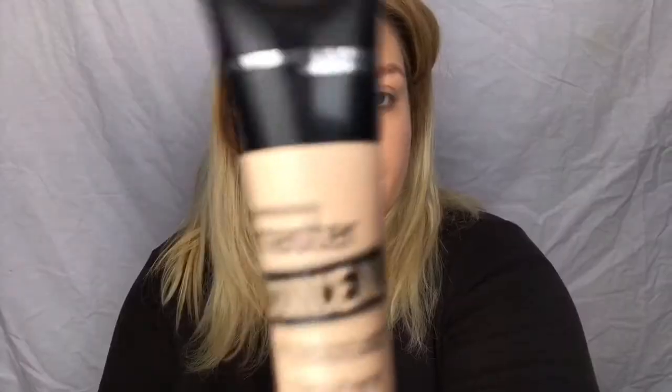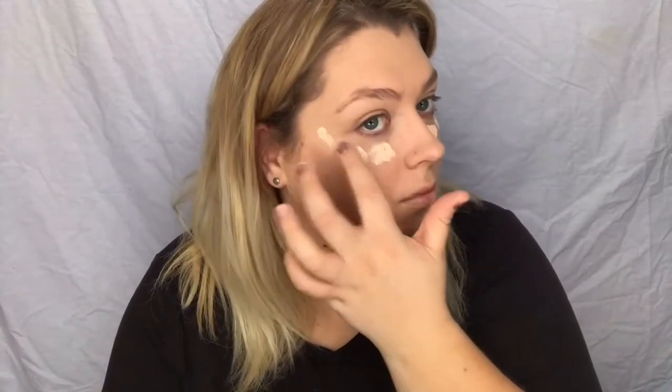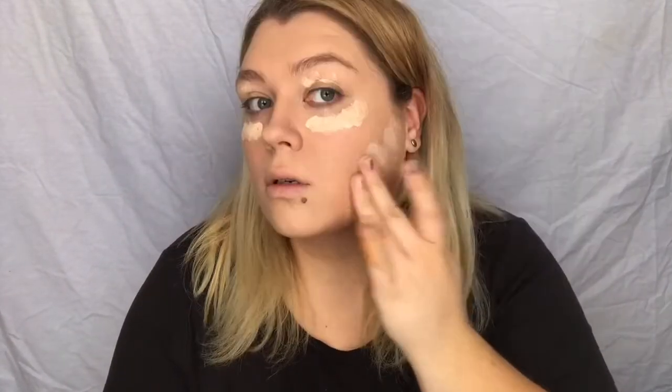Then I'm just going to dab it on the rest of my face. Make sure I get all that coverage I need. Master Conceal by Faced Studio. I'm going to conceal all my under eyes because, honey, I need it. And everything else. Gonna cover that up.